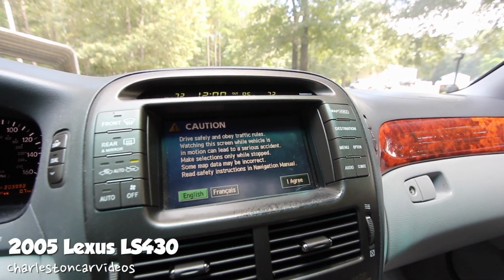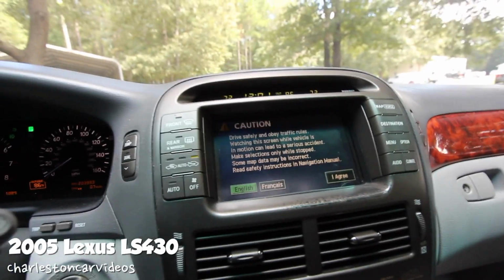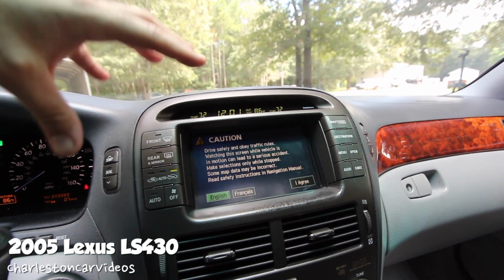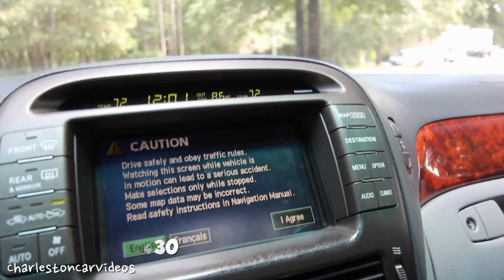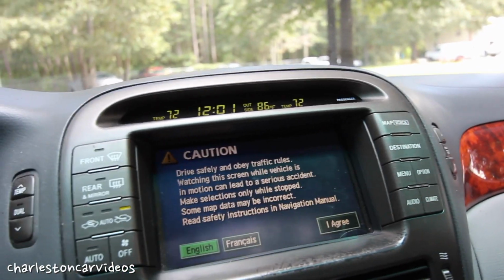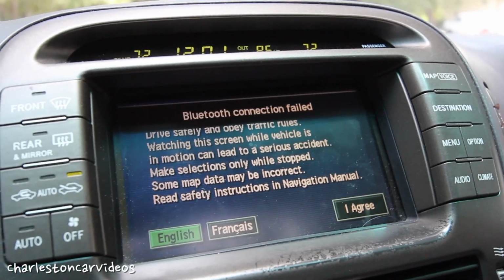Pretty simple for the most part, right? And let's look through this screen for a moment. Again, let's go back in time to the year 2005 and see what all you get going on in here for a car that's a little bit older compared to new cars, right? Has the technology really gotten that much better over the past 13 years? Well, probably so, but let's go ahead and take a look anyways.